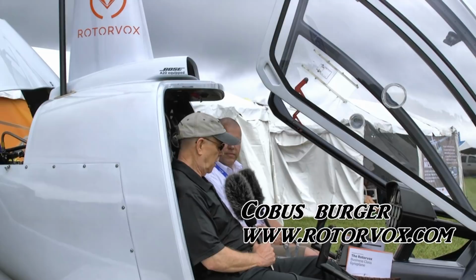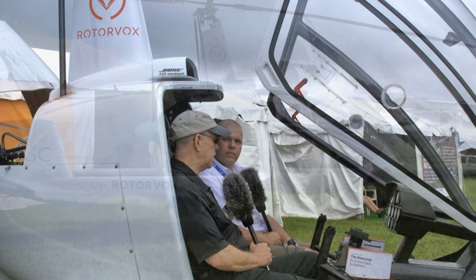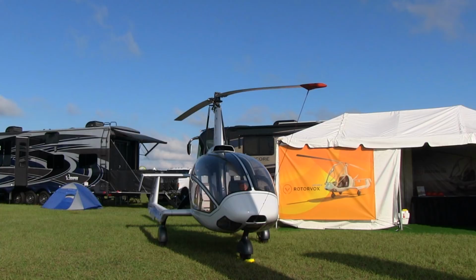All right, so give me a general overview of Rotorvox. We've seen a lot of interest in the gyroplane market, not gyrocopter, but gyroplane market, and there's a variety of interesting looking machines. I want you to work toward placing this in the overall market and tell me a little bit about how this one's different than all the other gyroplanes that people might have seen.